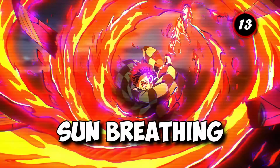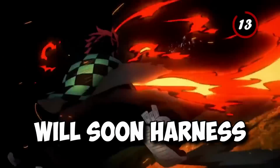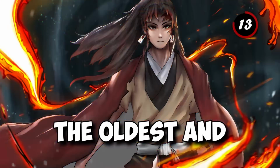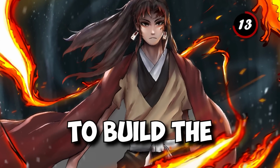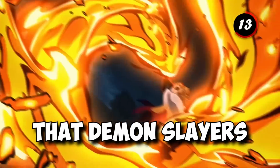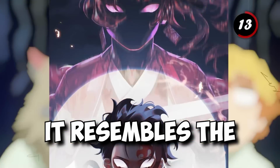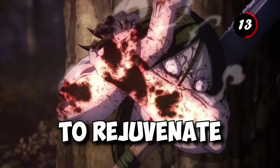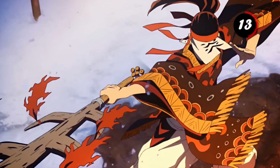Sun Breathing. Tanjiro Kamado, the primary protagonist of Demon Slayer, will soon harness what is known as Hinokami Kagura, or Sun Breathing, the oldest and most powerful breathing method that was utilized to build the flame, water, moon, thunder, stone, and wind breathing techniques the Demon Slayers employ to this day. It resembles the intensity and adaptability of the sun, reducing a demon's capacity to rejuvenate. This breathing style is a well-kept secret of the Kamado family.